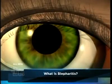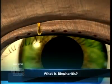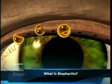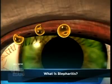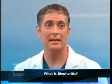And blepharitis is basically the situation where the oil glands that we all have in the eyelids that are right by the lashes, they are getting clogged. So it's like having acne of your eyelids, essentially teenage eyelids. And when it gets clogged, it causes inflammation, redness of the eyelids, and that then in turn causes irritation, even light sensitivity, blurred vision. It's like a war zone in there.